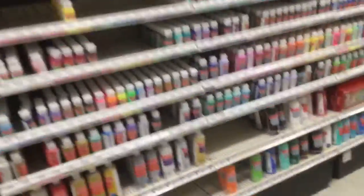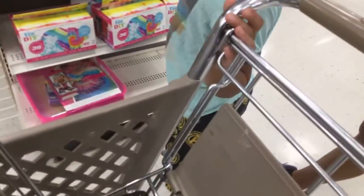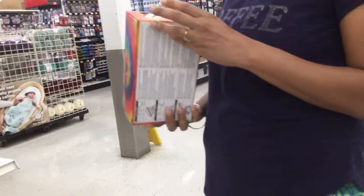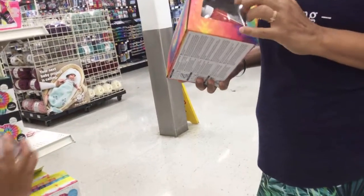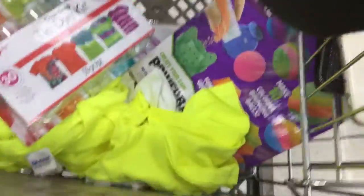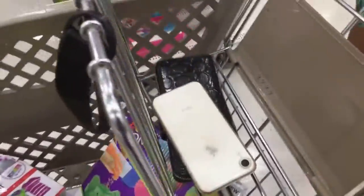Hey mom, can we get paint brushes? Where should we go? Mommy, that shirt is white under there. These are the colors. So next time we'll only buy the colors. No, that's not a shirt. The shirt we already have. Okay, next one, can I get a white shirt? Okay. I think we're all done. Yeah, we're all done.